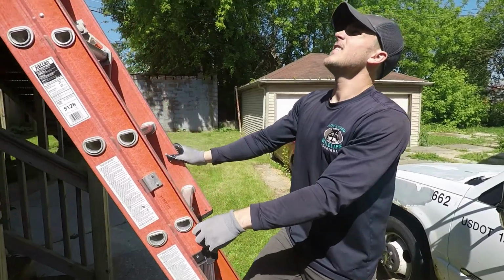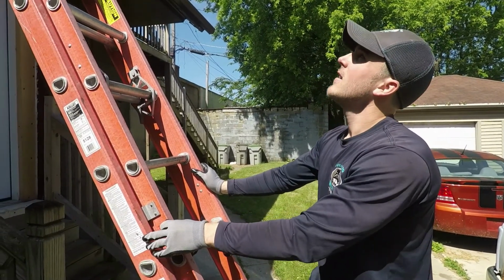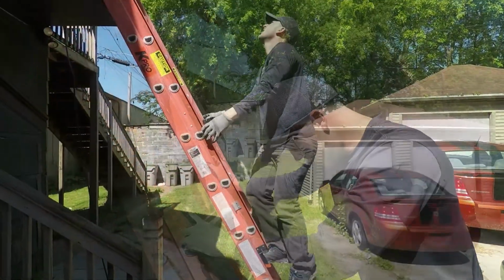We're here today inspecting the exterior of this house because this woman believes she has raccoons living inside the attic. And we found some feces up here on the roof. Now we're going to check the entire exterior to see where they're actually getting in.